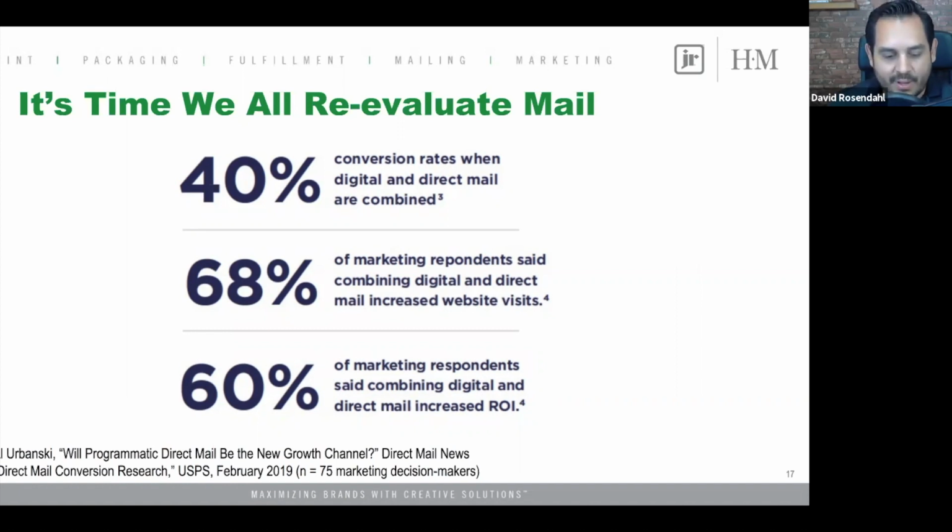So 40% of the folks that were surveyed here, and this is coming from another USPS study, say that they are improving their conversion rates when digital and direct mail are combined. 68% of these respondents said that when they combine direct mail and digital, it's driving more web traffic. Now, 60% of marketing respondents said combining digital and direct mail increases their ROI.